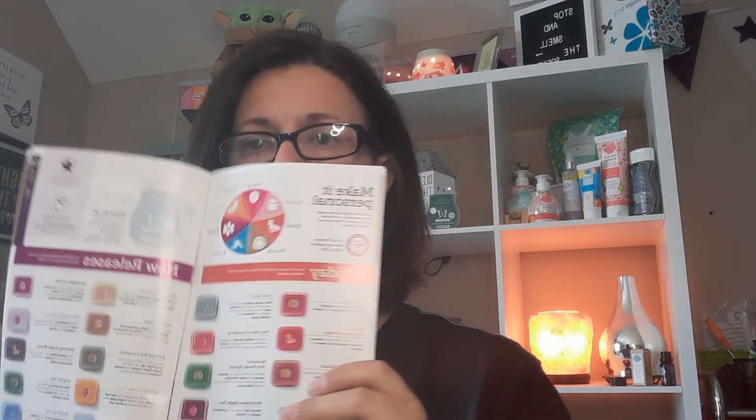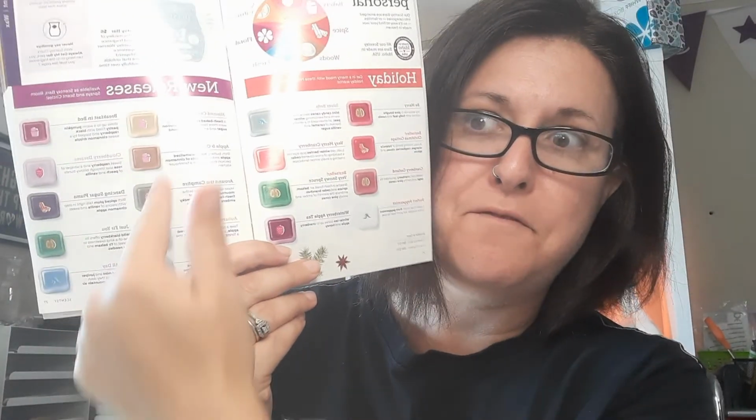One thing, we added 10 new release ones. These will end up in the catalog next time, depending on how popular they are. And let me tell you, they're great. I'm gonna do my video on my review of these 10 new scents. We've got some return favorites too. Silver Bells, Very Merry Cranberry, Christmas Cottage is back. It has come back every single year since I've been a consultant. Winterberry Apple Tea is back.